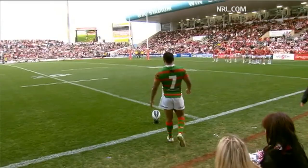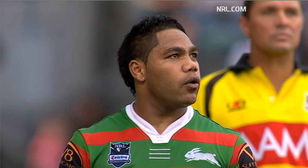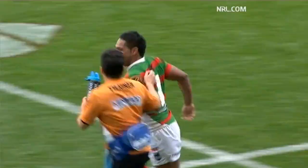I have never, ever, ever seen anything like this. What an afternoon's entertainment. Don't you love it? Sando to try the conversion of the Farrell try, which will take us to 28-24. They trail 20-6 at half time. Talk about fairy tales can come true. There's the kick on its way. Touch judges haven't moved. It's a goal.